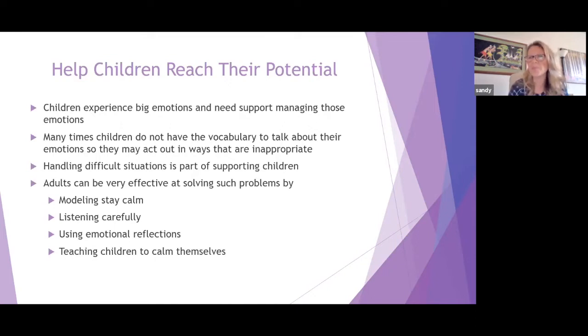One of the most important strategies that we can use with children is modeling behaviors. We need to show them how to respond and how to react. Young children, especially ages 0 to 5, are learning different skills and different abilities.